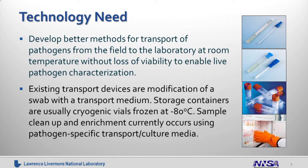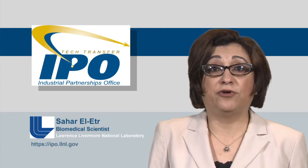Even though most people just get the DNA and that's fine, sometimes you actually need the pathogen itself to do additional characterization. Now, existing methods for transport in the field are basically a modification of a swab with a transport medium associated. And usually, if you're thinking of storage, containers are cryogenic vials that are typically frozen at -80 degrees.